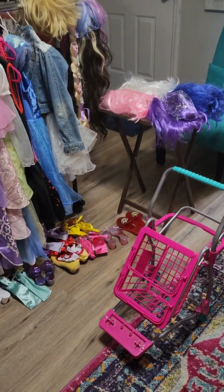Beautiful. Nice. And you're the owner? Yes. And we have the cart here. For shopping. Got it.